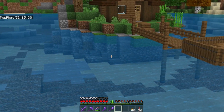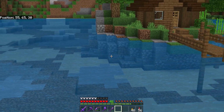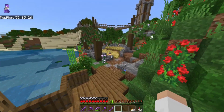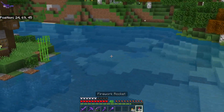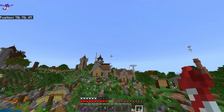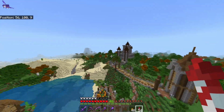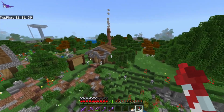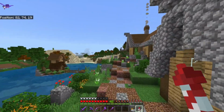I added more detail into the terraforming for the island, and I definitely like it. It looks pretty nice. I definitely want to do small projects like this around this town. I want this town to keep being built and to continue throughout the future episodes. I don't want it to end.